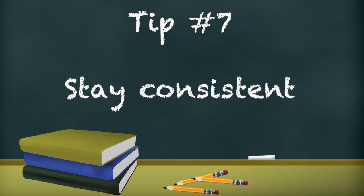And finally, tip number 7, stay consistent. We don't know what this coming school year will look like. The pandemic has taught us that it's very difficult to predict that. No matter where you are or where you're learning, make sure you maintain the same nighttime and morning routine.